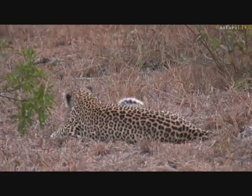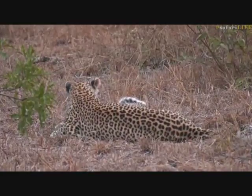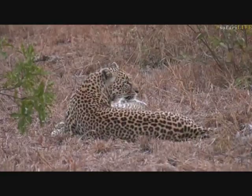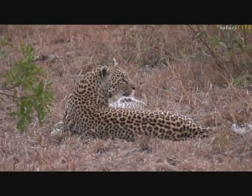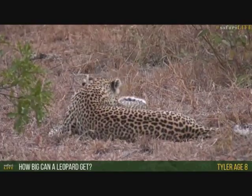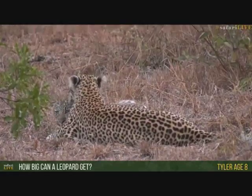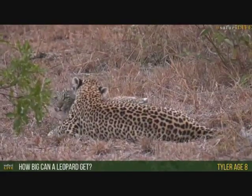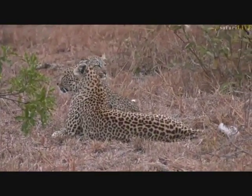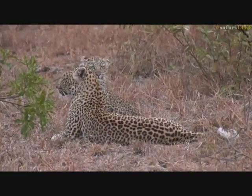We can just see that white tail. Tyler, you're 8 years old and you'd like to know how big can a leopard get. Well, a big male can get up to maybe around 80-90 kilograms. So quite a big creature it can be. Now there's a little cub. Beautiful.